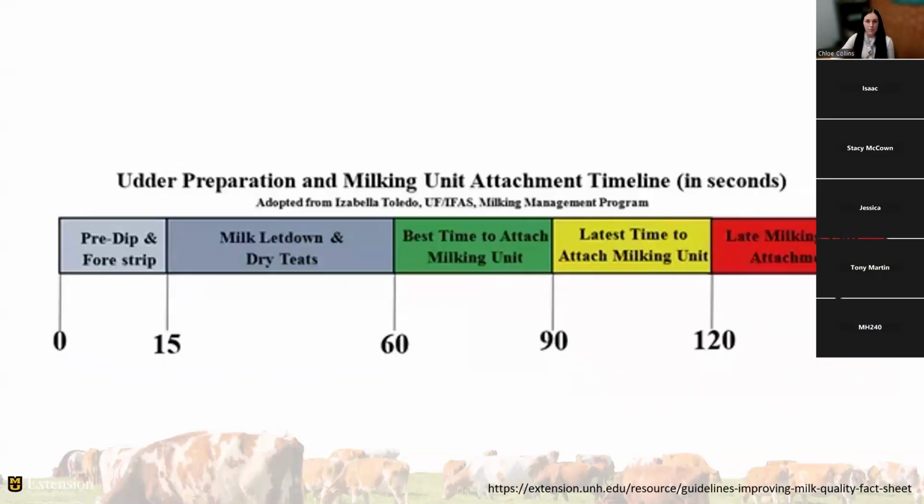Sorry. So once we have stripped, we're going to let that just sit before we dry our teats off. This one is going to be 15 to 60 seconds, so about that 45-second allotment, just to let that milk letdown communication occur. Then we're going to dry off our teats, and then we're going to move to the green section and attach our milking unit.